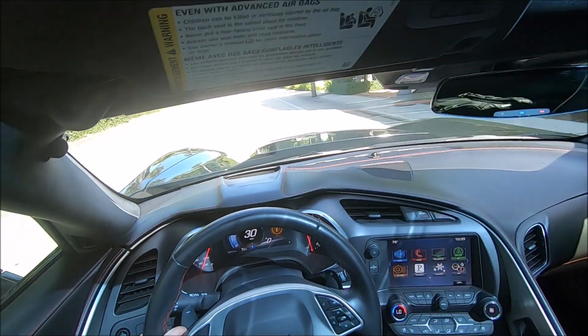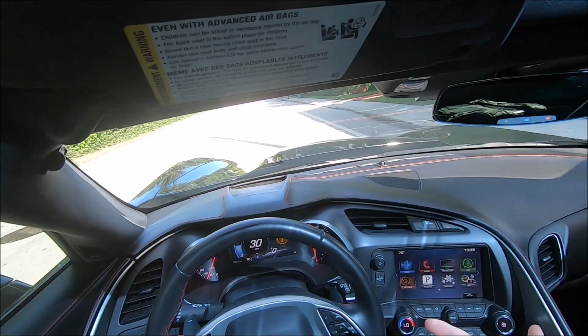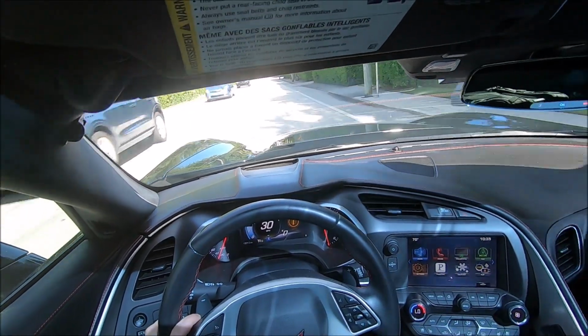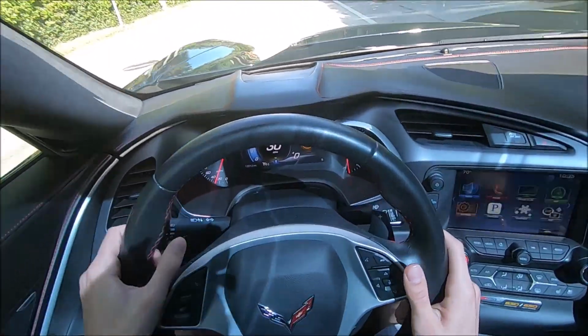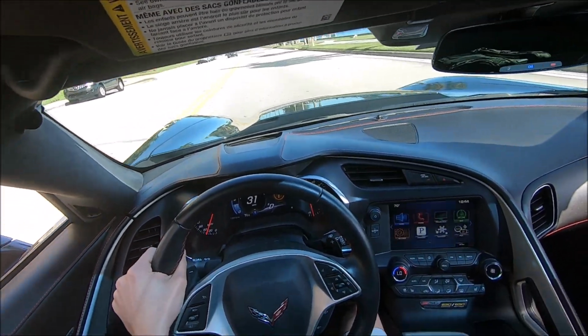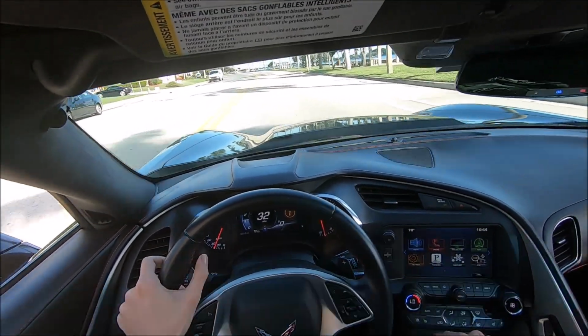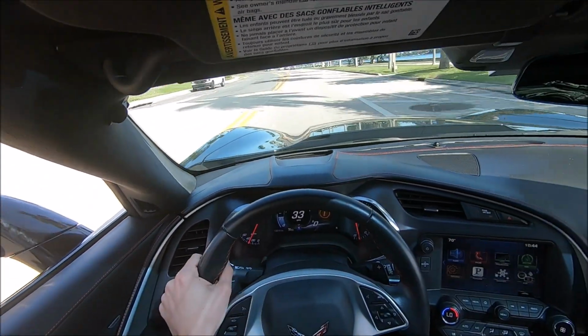Another thing is that, at least from what I know, there's no actual trunk release on the trunk. You have to come inside here and hit a button. But yeah, now that I actually have to look at the blind spots, they actually are there. They're pretty bad. I wasn't expecting them to be this bad, but they definitely are there.